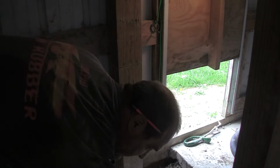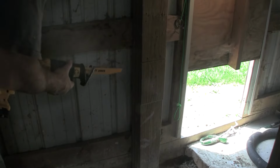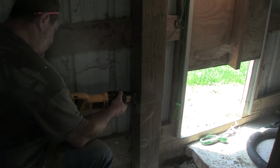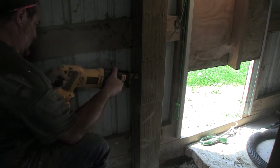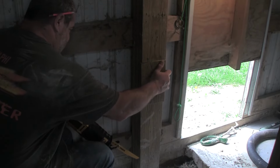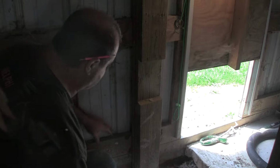And no, that's not sped up, that's how fast they actually run. So I need to get this out of here now. Okay, so I'm going to cut these nails out of here. I got a metal blade on it, but you can also cut wood with it.